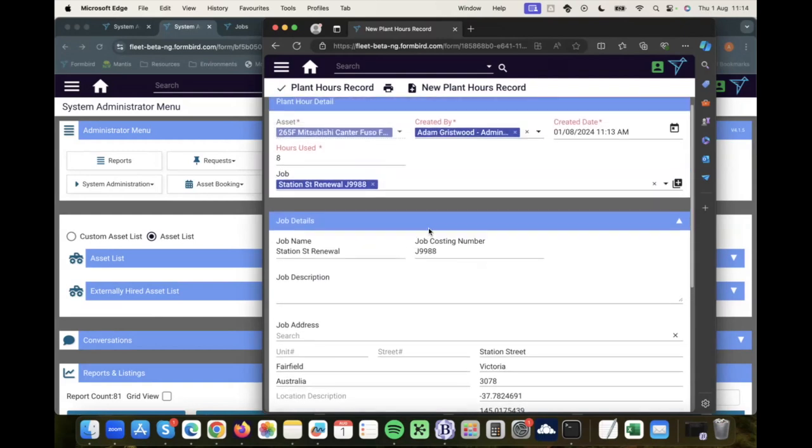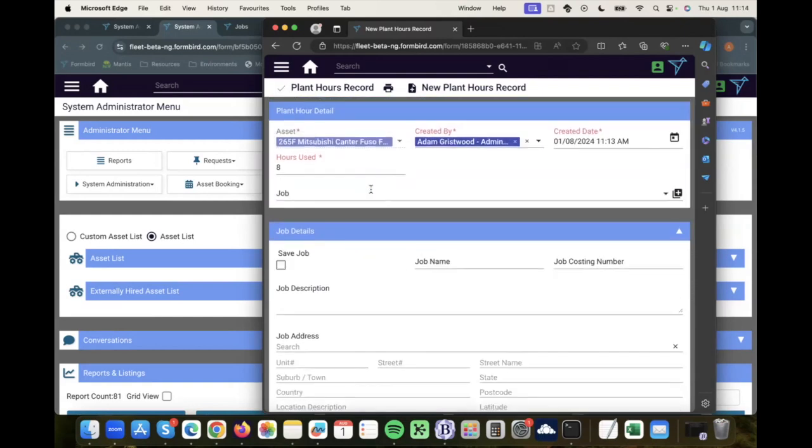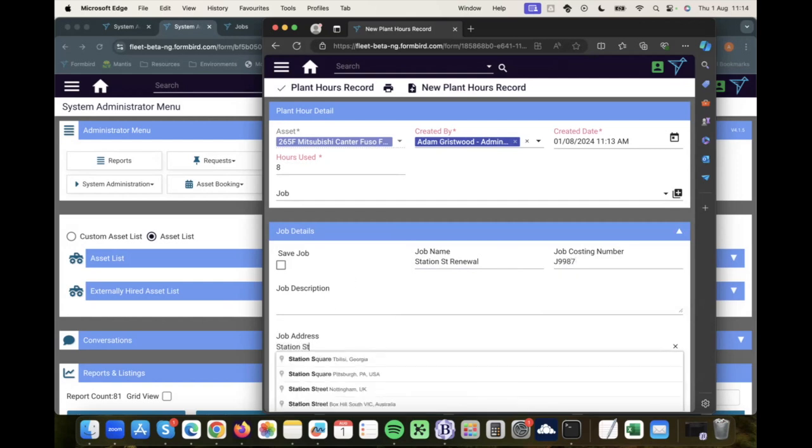There is another option here where you don't actually select the job, and you can manually enter the job details if it hasn't been configured in the system, and also save those details as a new job. So if we call this Station Street renewal and give it a job costing number, and I can give it an address.